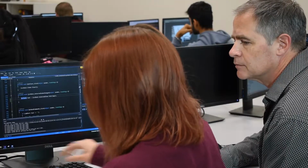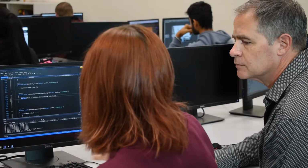I didn't think that hardware or robotics would be my thing at all. I thought I was definitely more of a software engineer type of student. However, this robotics has kind of made me consider trying out hardware side of things a little bit more.